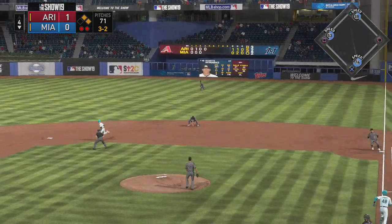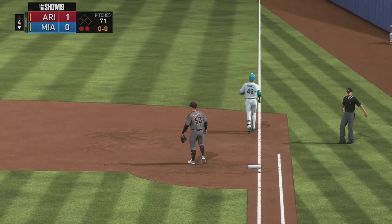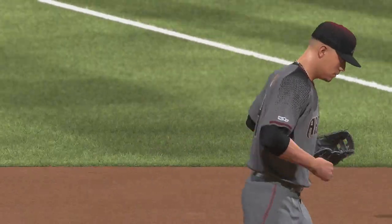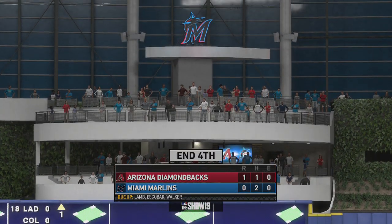Slider, and that's hit on the ground towards second. Flores is there. Throw on to first will be in time, and the Marlins can't cash in here, and that ends the inning. Marlins strand a pair. It remains 1-0.